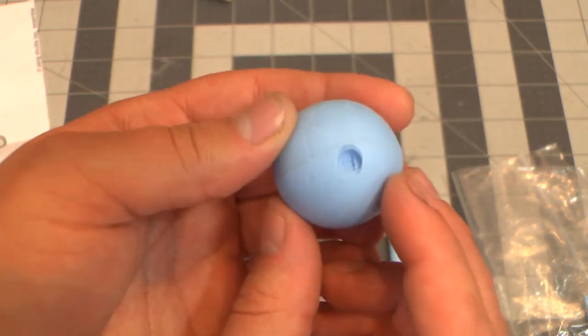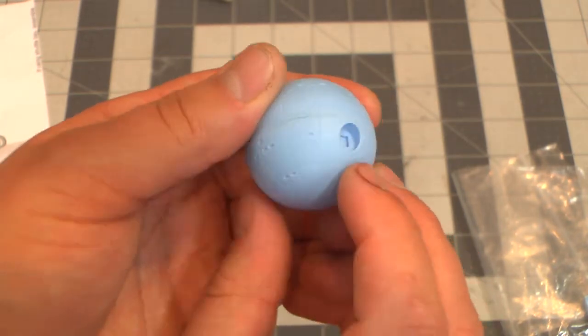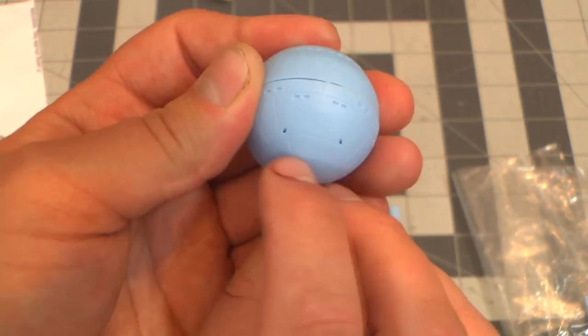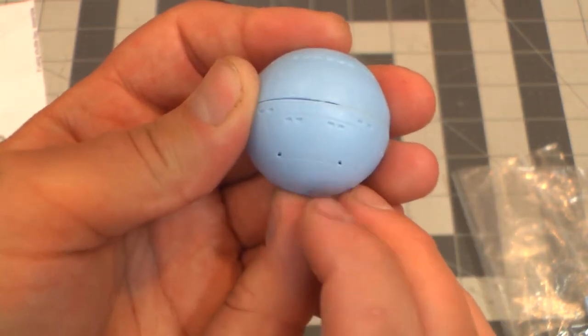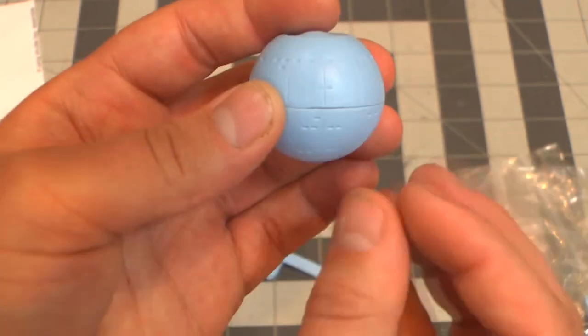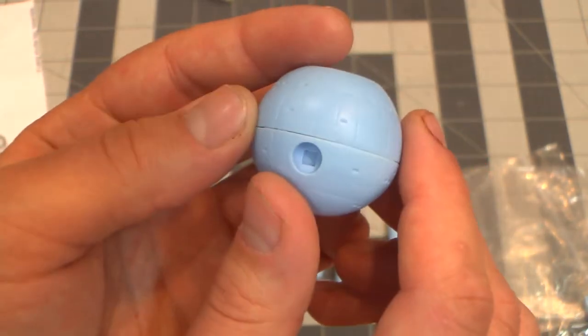You got your bridge area. There's the connecting area, also with a key and peg kind of system, which makes it really easy. Look at those little torpedo launchers or whatever that is. Really detailed all in there. They're not filled with gunk or resin that overspilled or anything like that. It's pretty nice.